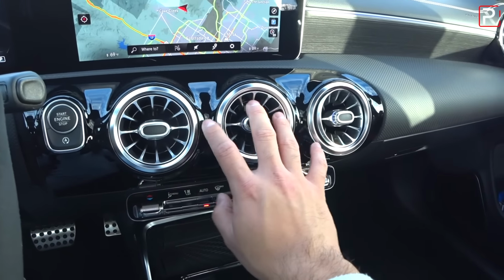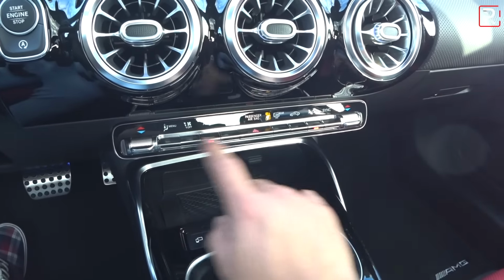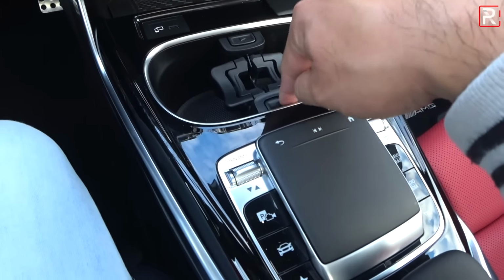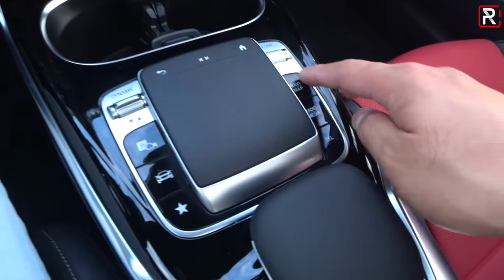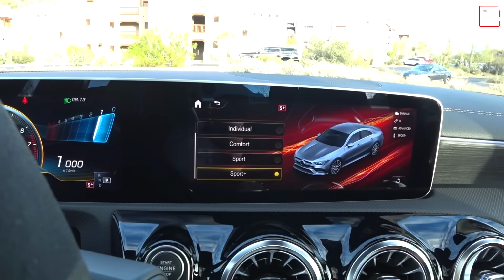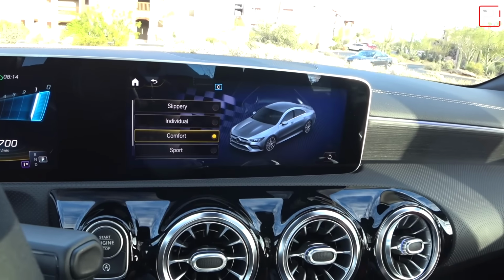Love the dashboard vents, the way they look. Some of you who don't like circular vents may not like this. I like how there's still traditional buttons here for the dual zone climate control. You have cup holders over here where you can, again, push these out for smaller or bigger drinks. This pad here controls the MBUX as well, or you can use the touch controls. You can see there's a lot of shortcut buttons here. Your dynamic selector is over here. You can go to Sport, Sport Plus, Comfort, Individual, and there's also a slippery ice mode, of course.